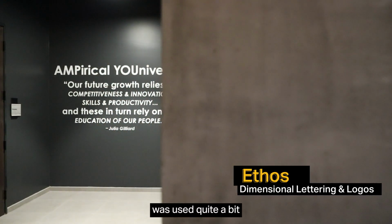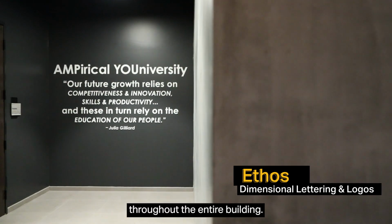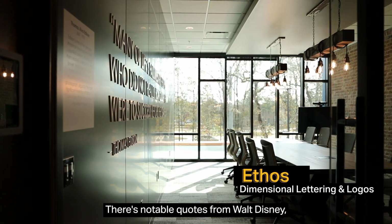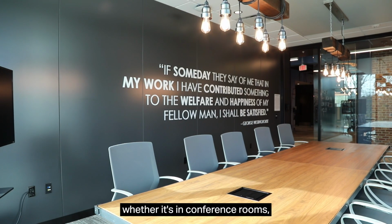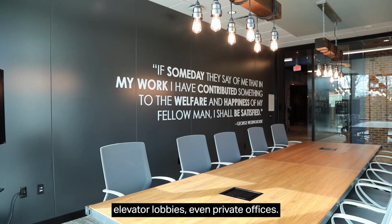Dimensional lettering was used quite a bit throughout the entire building. There's notable quotes from Walt Disney, Tesla, Edison, whether it's in conference rooms, elevator lobbies, even private offices.